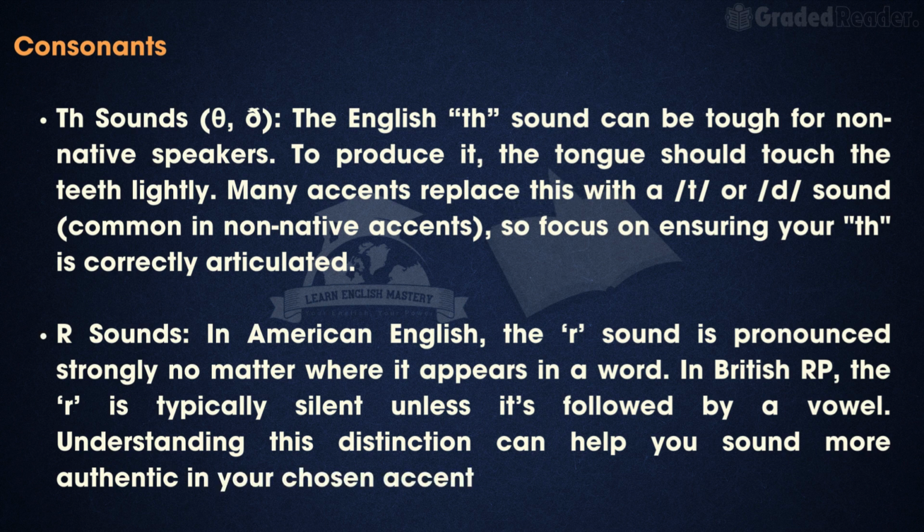The r sound is pronounced strongly no matter where it appears in a word. In British RP, the R is typically silent unless it's followed by a vowel. Understanding this distinction can help you sound more authentic in your chosen accent.